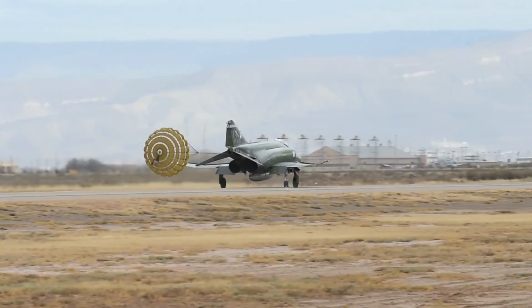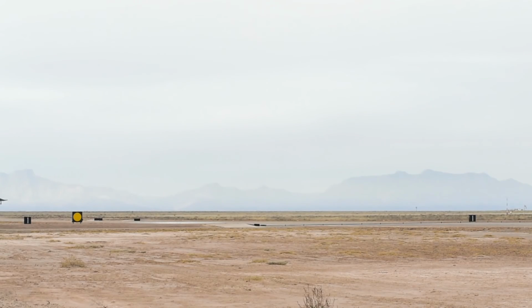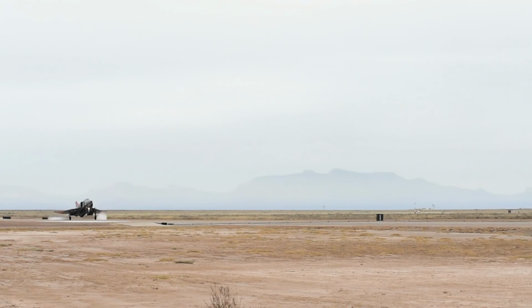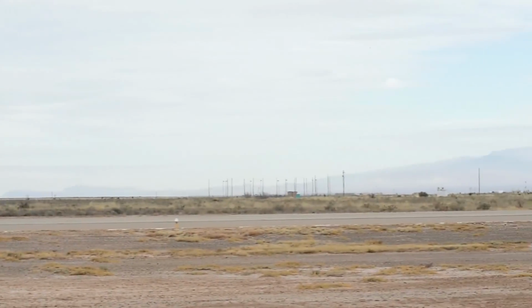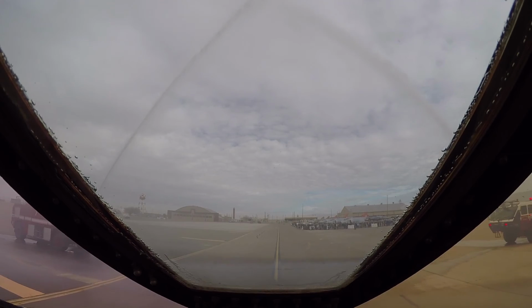The F-4s are old. They're old and they're getting tired. Most of ours are about 45 years old or so, and it's getting more and more difficult to keep them flying, to keep them maintained and keep them in airworthy condition. So it's time for them to move on and make way for the next airplane. Well, I think if I were talking to an F-4, the main thing I'd leave it with is you've served your country well.